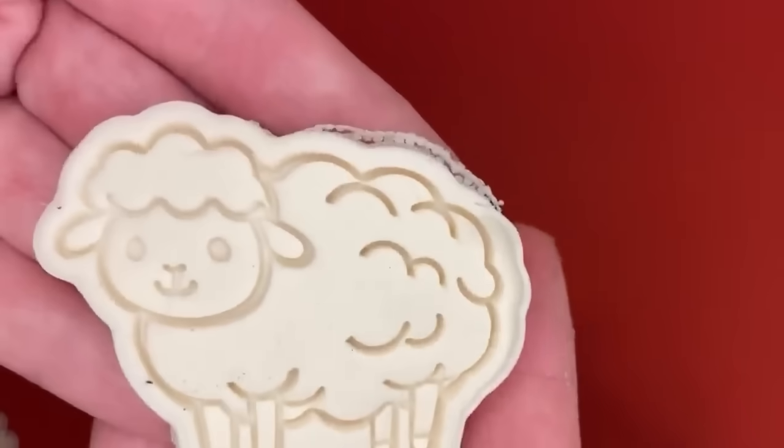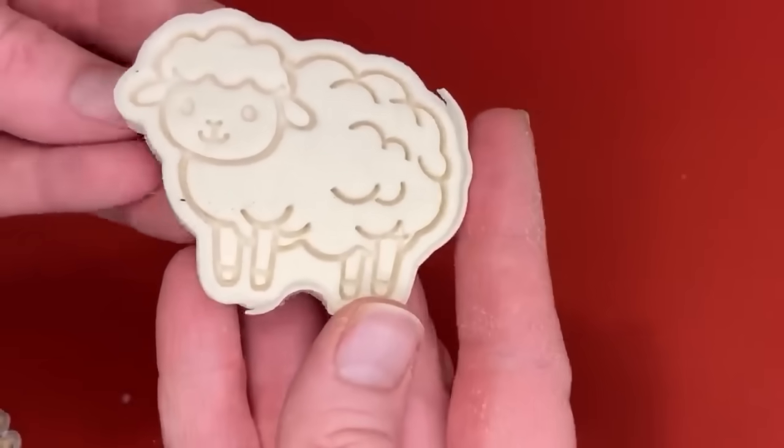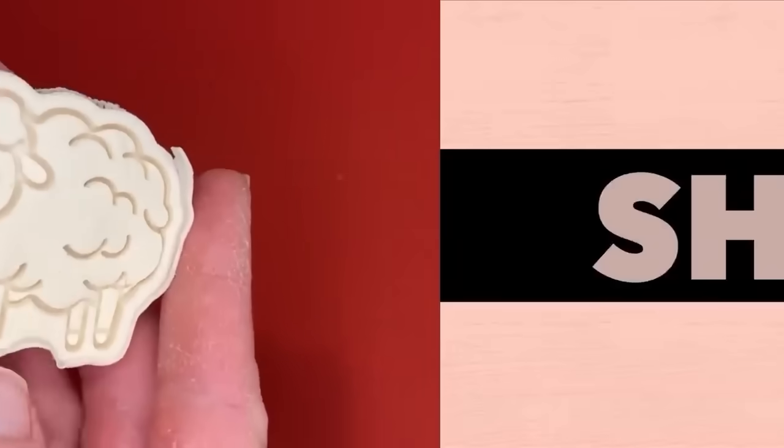Oh, I thought this was going to be the animal we'd get. Do you know what animal this is? It's a cute little sheep. Here is the spelling of sheep. It starts with the letter S. S for sheep.